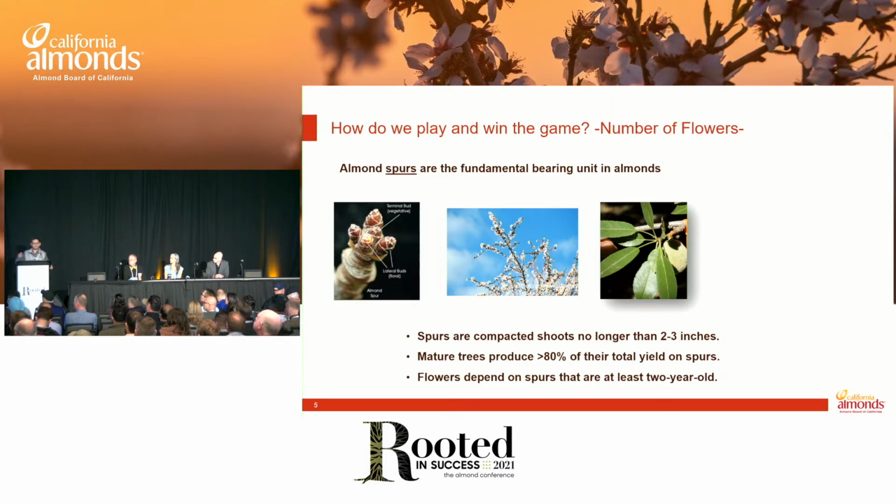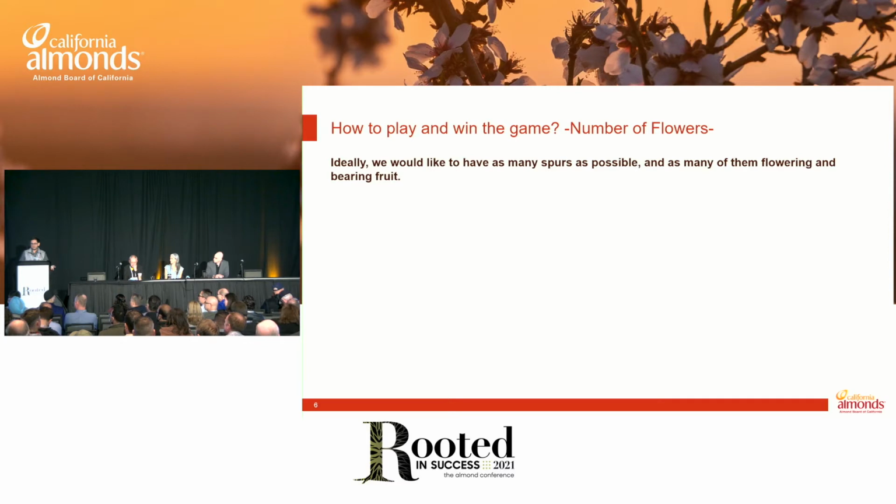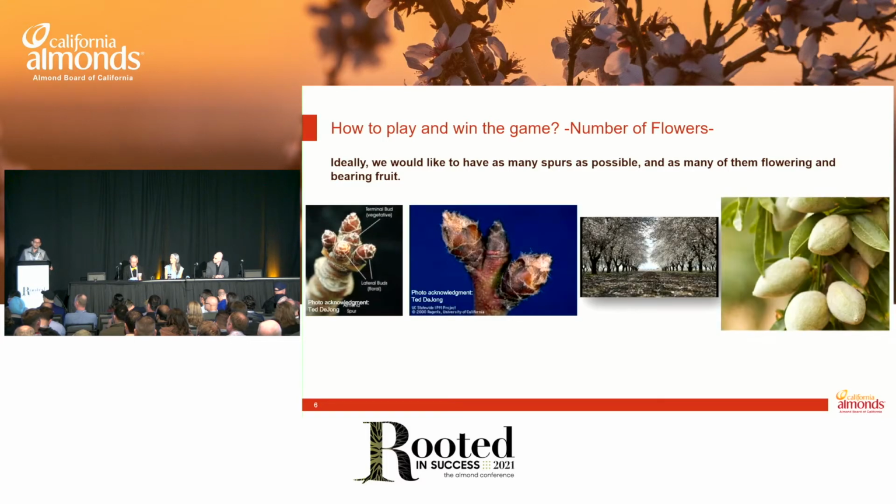First, the branch has to grow, then the spur has to mature, and then it can set fruit. So you're talking about an investment of 2 years or more to develop spurs. With that basic knowledge that fruit and flowers come from these bearing spurs, you may be thinking, well, I got it. Ideally, we would like to have as many spurs as possible, with as many of them flowering and bearing fruit. Who wouldn't like a sequence like that one? Beautiful spurs popping, then flowering and a lot of fruit set.